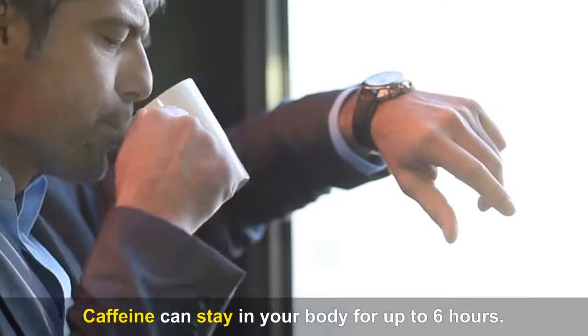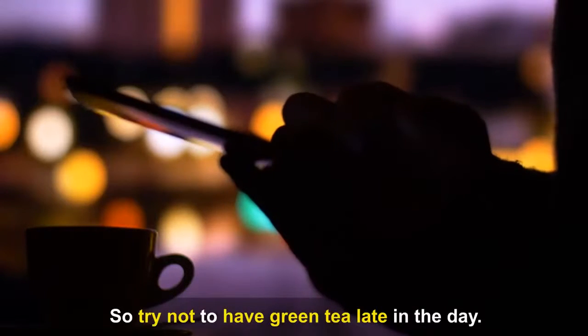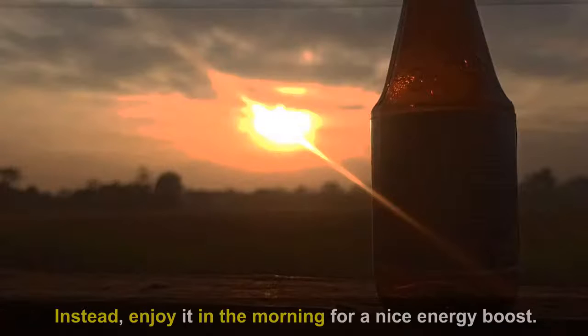Caffeine can stay in your body for up to 6 hours. So try not to have green tea late in the day. Instead, enjoy it in the morning for a nice energy boost.